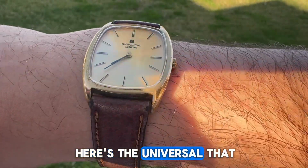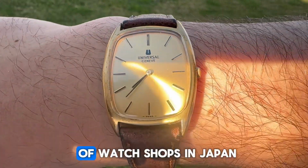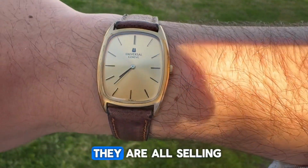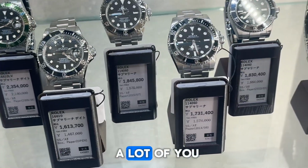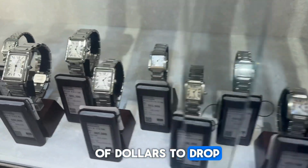Here's the Universal Genève that I bought for $280, and I wanted to highlight this store because there are tons of watch shops in Japan, but you'd be surprised when, especially in Tokyo, you find out that they are all selling Rolex, Omega, Cartier. Don't get me wrong, I love Rolex, Omega, and Cartier, but I know that a lot of you are looking for the more affordable watches and don't have thousands of dollars to drop in Japan when you go.